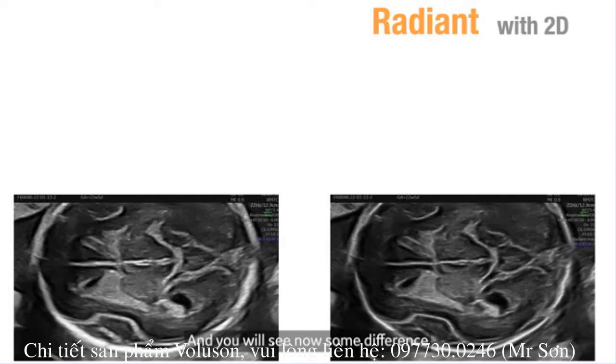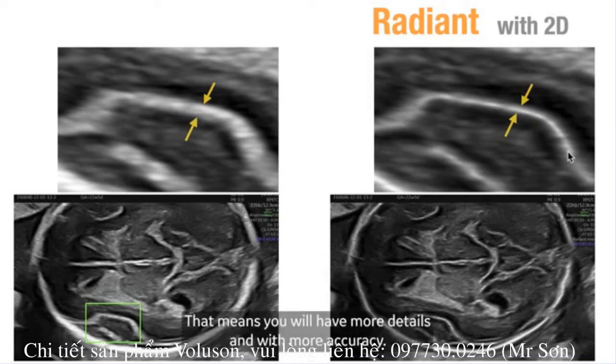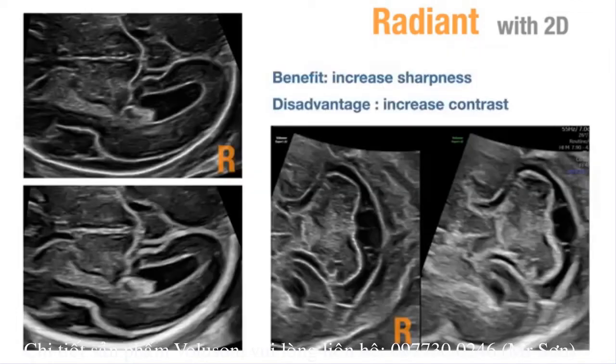And you will see now some difference between what we can do. This is a picture made without it, this is a standard one, and this is exactly the same data, but with the post-processing Radiant. And look at this part here. So it looks thinner. That means you will have more detail and more accuracy. So the benefit is to increase the sharpness.